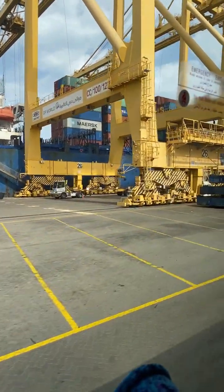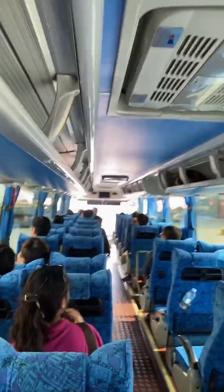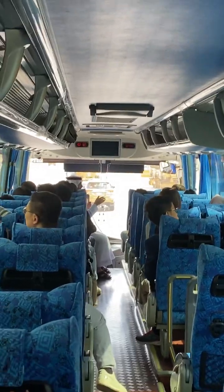You have the ships docking at the quay. The quay is spelled Q-U-A-Y. The quay is where the land meets the sea. So you have ships docking over here. You can see them on your left.